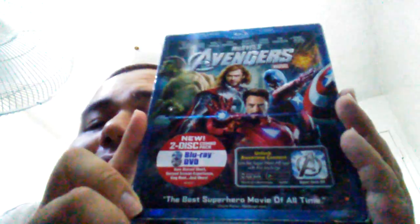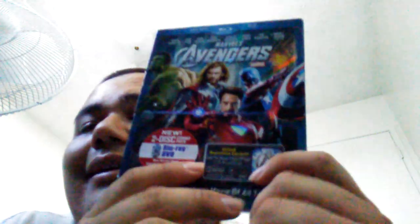But anyways, the Avengers. With Robert Downey Jr., Chris Evans, Mark Ruffalo, Chris Hemsworth, Scarlett Johansson, Jeremy Renner, Tom Hiddleston, and Samuel L. Jackson. The best superhero movie of all time, says Chuck Walton of Fandango.com. A blockbuster that'll blow away all your senses, says Peter Travers of Rolling Stone.